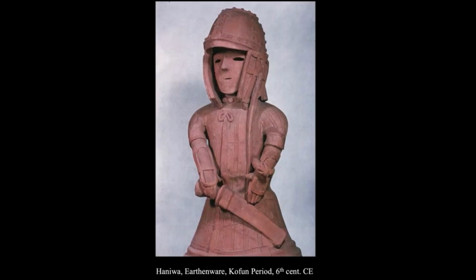If you see the armor depicted in clay, it is not very different from the Kamakura period armor that we have from the museum collections. We have armor, the whole set of armors from a period as early as the Kamakura period, like a 12th century one. It's almost identical. From the end of the Yayoi period, the Japanese people developed a military culture, right? Because they are competing with other tribes or groups.